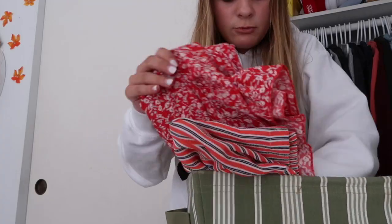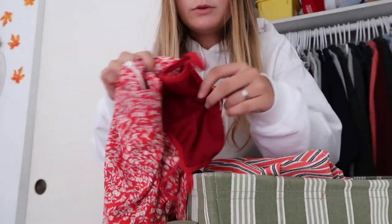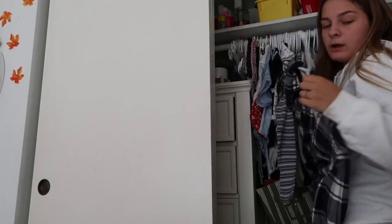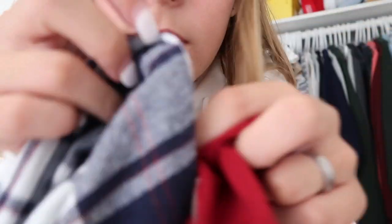Okay, I have this red skirt that's not the same color. The only other thing I can think of is this red bra right here. That's pretty much the same color. So we could do this with a pair of jeans and this. That could be kind of cute, maybe, because see this color on here? It has the red accent. Okay, I'm gonna try this one on and see how this works.